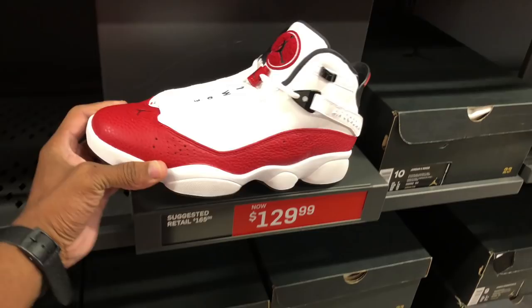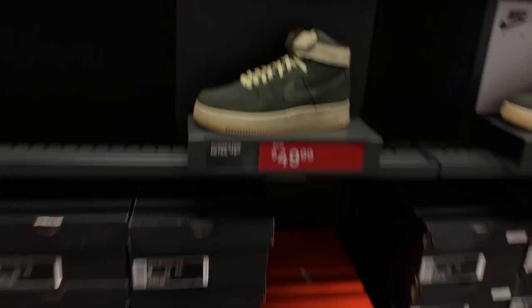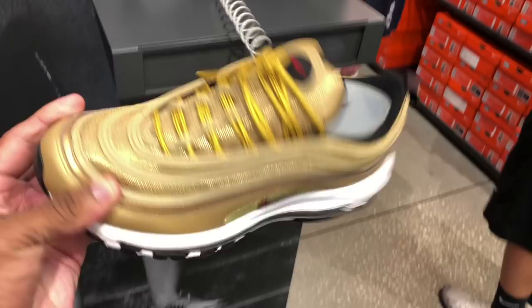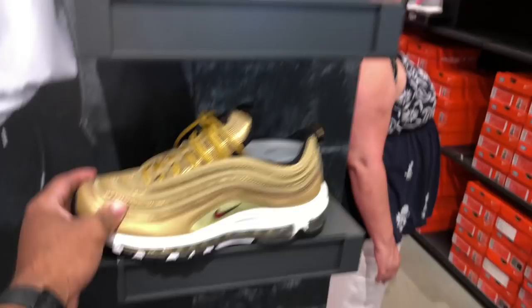Alright, we're in the women's right now, man. You got these Air Force 1 High UT for $50. But yo, look what I also saw. These joints, these 97s, size 9. They're going for $114, man. Not a bad price. It's chilling right here.